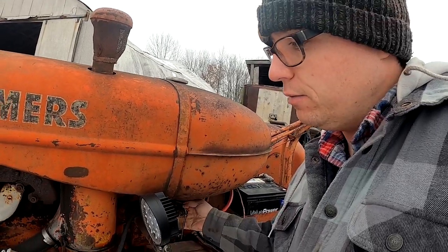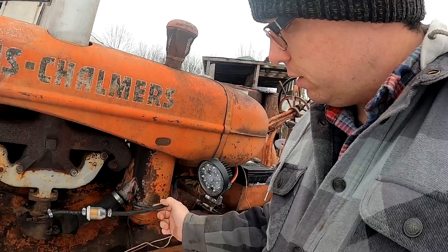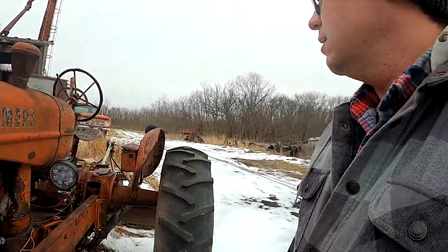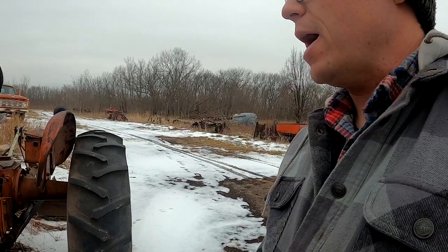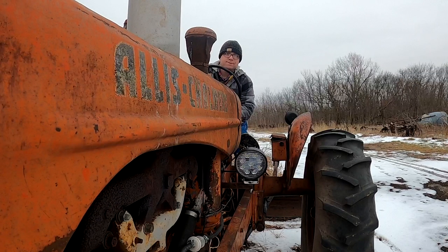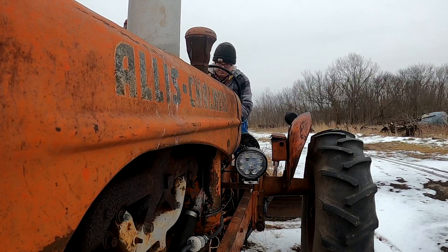Get the gas on, let it flow down through the filter into the carburetor. There I see it. Let's see if the battery held up, I guess. That's a no-go. It was several days in 0 degrees overnight, and that's not the strongest battery we have.